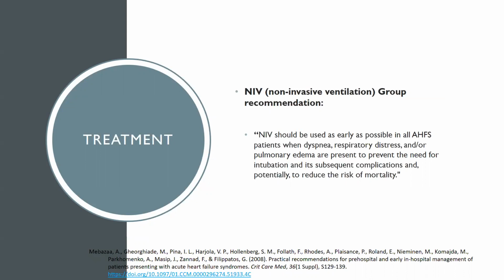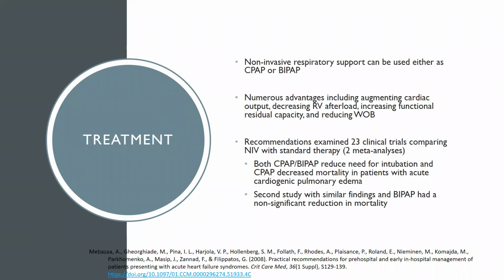One of their major recommendations was NIV should be used as early as possible in all acute heart failure syndrome patients when dyspnea, respiratory distress, and/or pulmonary edema are present, to prevent the need for intubation and subsequent complications. Non-invasive respiratory support can be used either as CPAP or BiPAP for these patients. Numerous advantages, including augmenting cardiac output, decreasing RV afterload, increasing your FRC, as well as reducing work of breathing.